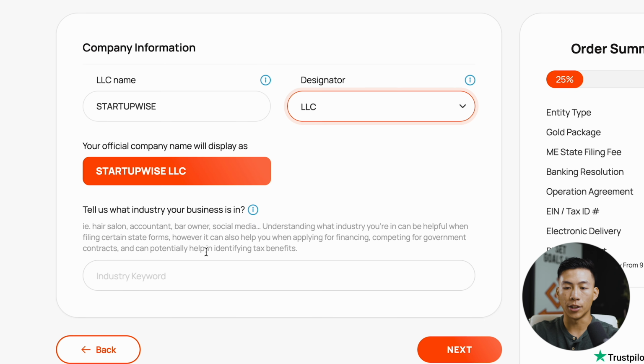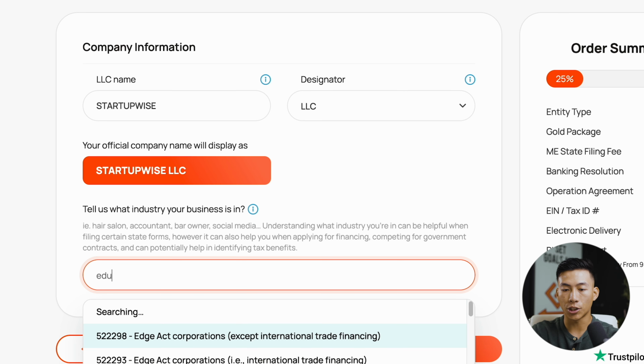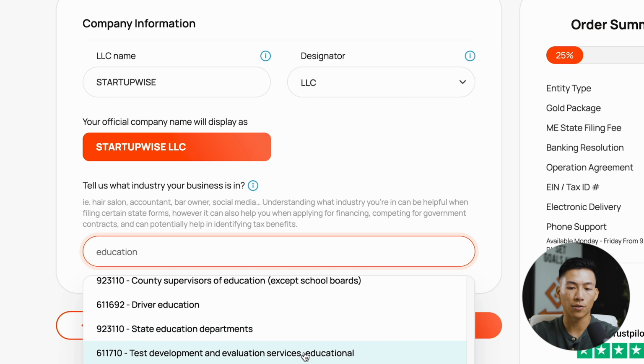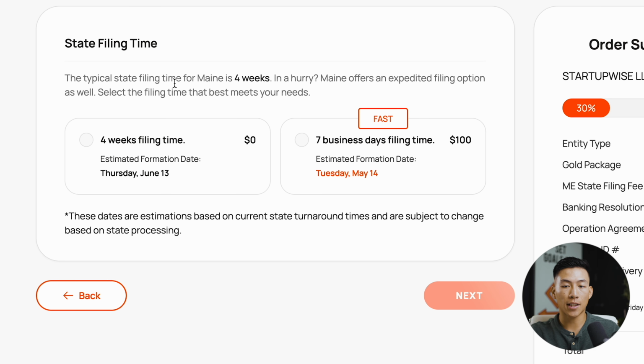Next, you're going to put what industry your business is in. So let's say we're in the education industry. From there, they're going to give me a bunch of different options to choose whichever one is best for me. Next, you're going to be able to choose your state filing time. So if you want 4 weeks, this is the standard and it's free. Or if you want it to be faster and you want 7 business days, then choose this and it's $100.